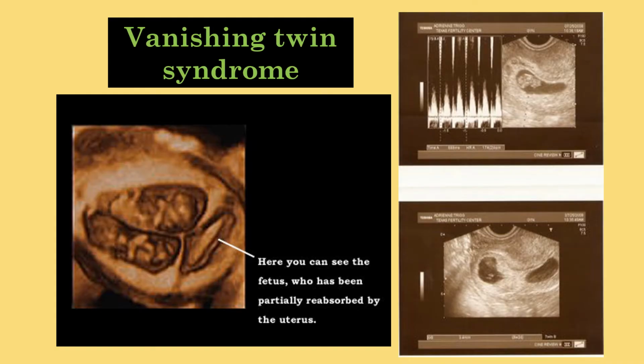Sometimes I ask people, are you a twin? Do you have a twin? And they say, no, I don't have a twin. And then I say, well, maybe you do and you don't know about it, because there's a thing called vanishing twin syndrome. We discovered this with ultrasound.